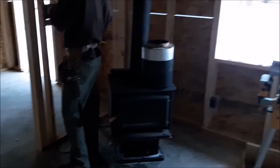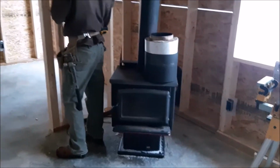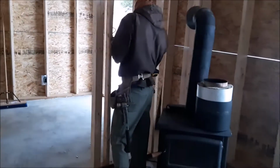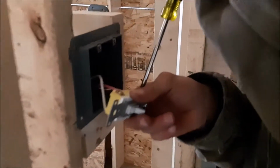Yes. The wood stove is in. Yeah, that's his little corner where it's gonna go. The fires. See if this works.